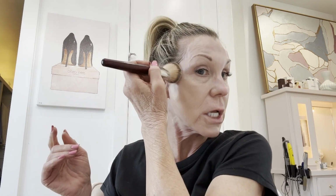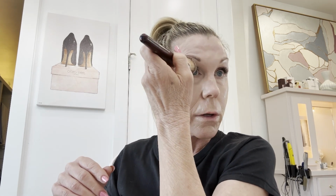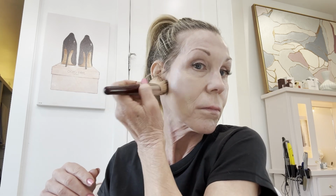I'll just use my foundation brush to blend it in. And because my brows are already done, I just go right close up around them. It helps to really make sure they're formed exactly the way I want them to be. I go over my ears, I go behind my ears, and I go down my neck. And that is that.